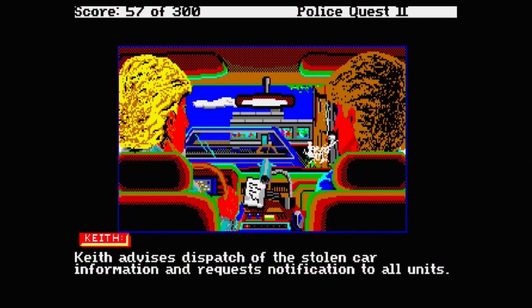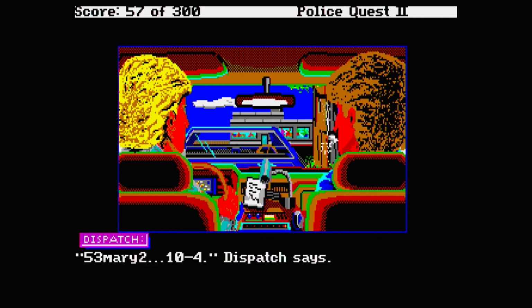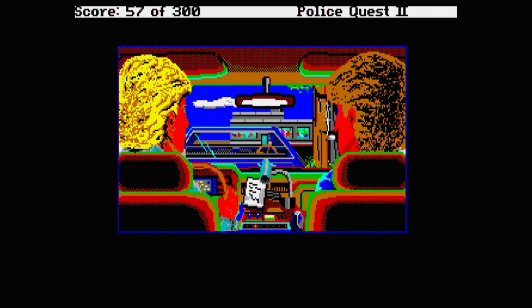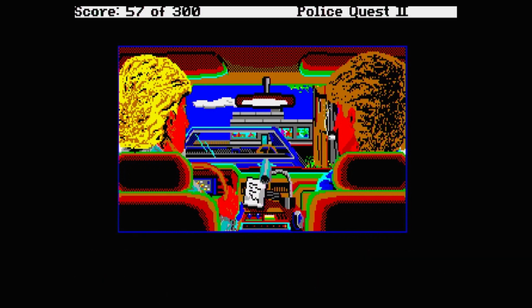Keith advised dispatch of the stolen car information and requested notification to all units. 53 Mary 2, 10-4, dispatch says. Attention all units, dispatch transmits. Be on the lookout for one black 1986 four-door mid-size station wagon stolen from the Oak Tree Mall. A partial plate of C035 was given.